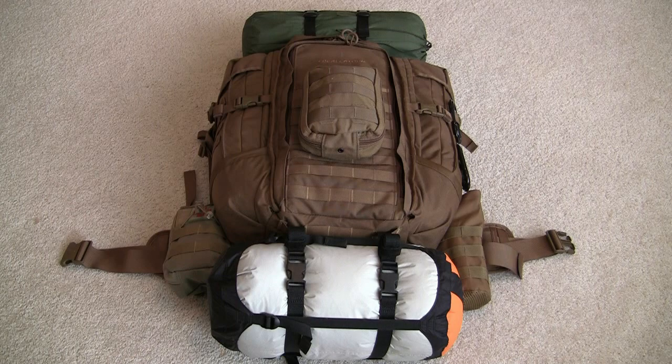Now before I start reviewing all the gear, let me say that I'm not some survival expert. I do not go into the woods where I survive for weeks at a time. This pack is based on my experiences growing up camping, hiking, and long-distance bicycle tours. I hope this gives me a balanced approach.